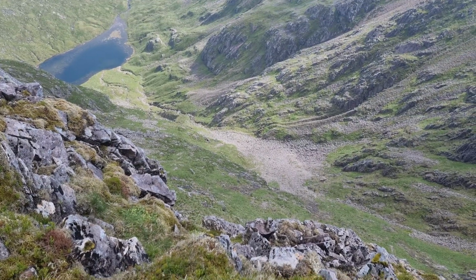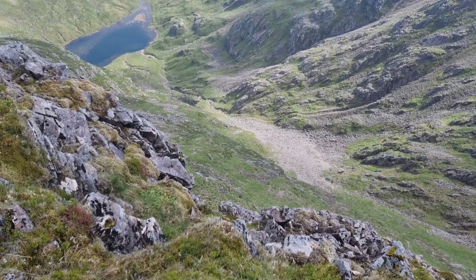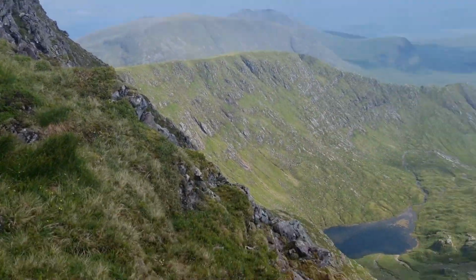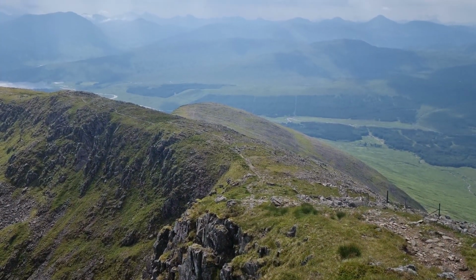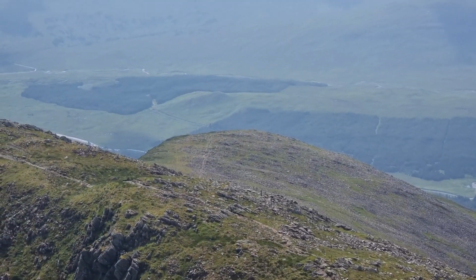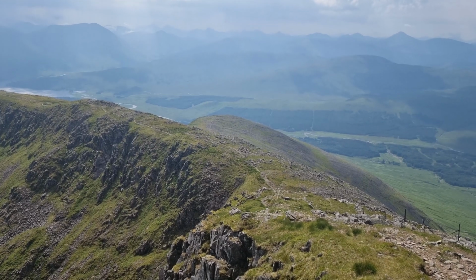Should be fairly obvious, but there is a big drop on your right hand side as you ascend here, on your left hand side descending. Just stick to the middle of the path. So heading on down, keep going straight on. You can see the path on the ridge there apparently. Keep going down.